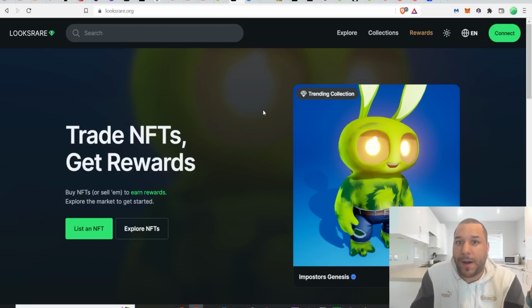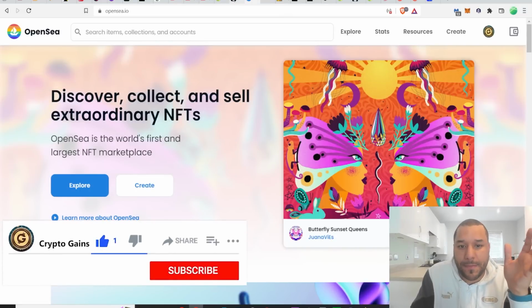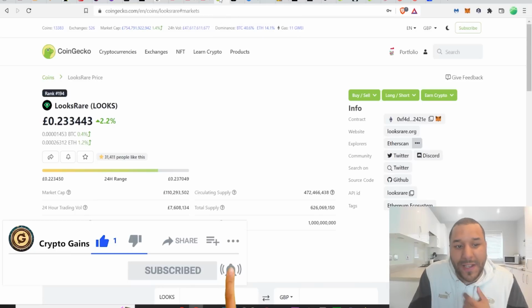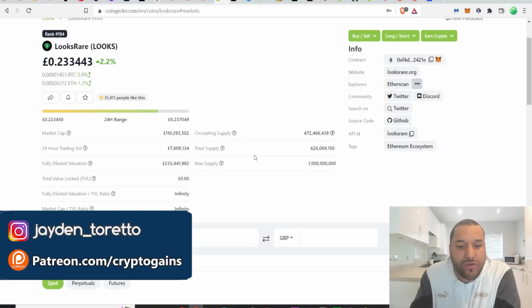I mentioned Bigfoot a while ago, right? So Bigfoot NFTs could be a big thing in the future. But there's a lot of flaws with OpenSea that make me believe now is a good investment for LooksRare. Sitting at 23 pence a piece. 1 billion in supply. The market cap for this right now is 110 million market cap.